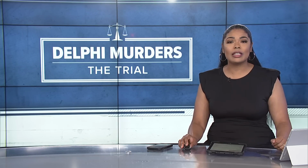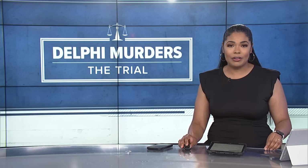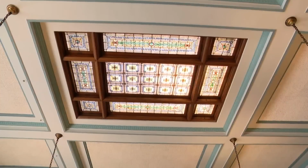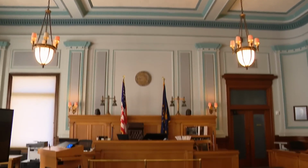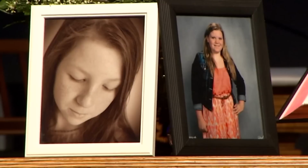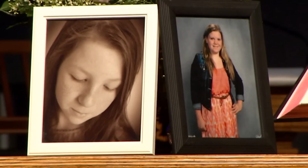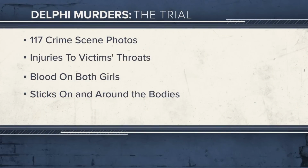Our 13 News legal analyst says Richard Allen's defense is now trying to poke holes in the prosecution's case. Yesterday, the state called 4 law enforcement witnesses to the stand, showing and describing to jurors 117 crime scene photos from the day the girls were found murdered. And the descriptions are graphic.